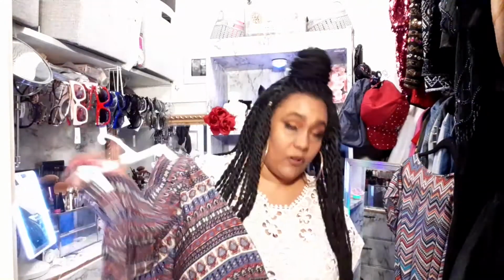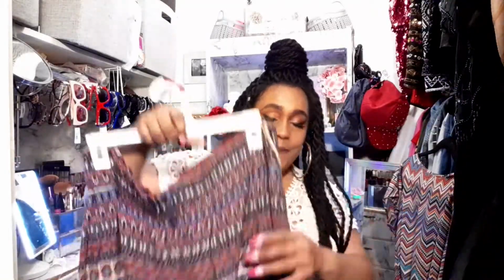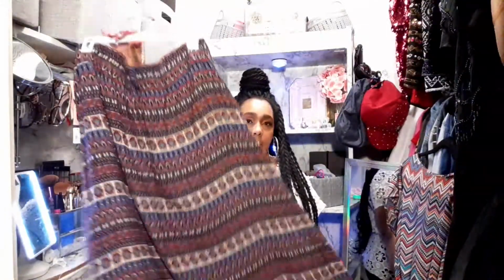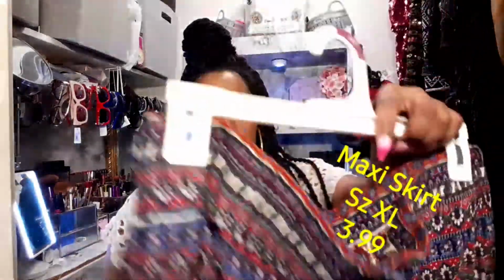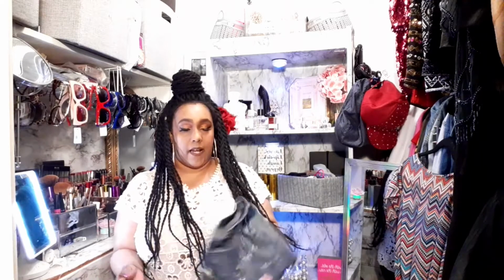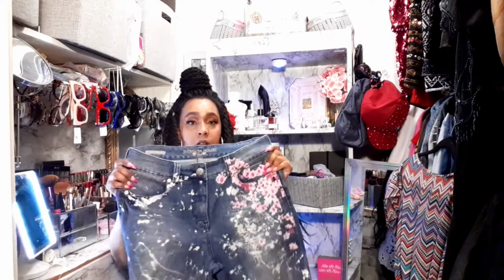being restricted at one of my jobs for many, many years of not being able to wear print or pattern. So I've just been going a little crazy with it, but I love the style of the skirt. I love that it's high-waisted and a maxi with an A-line shape, very flowy, beautiful pattern. This was $3.99, and I got half off for that $3.99.